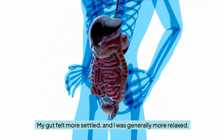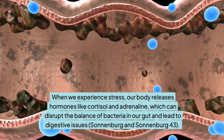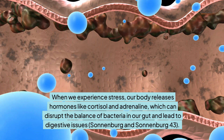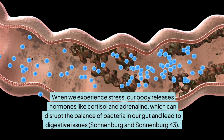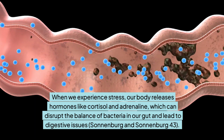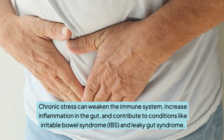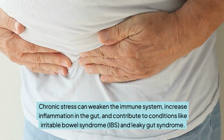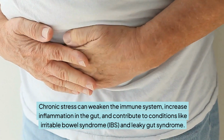My gut felt more settled, and I was generally more relaxed. When we experience stress, our body releases hormones like cortisol and adrenaline, which can disrupt the balance of bacteria in our gut and lead to digestive issues. Chronic stress can weaken the immune system, increase inflammation in the gut, and contribute to conditions like irritable bowel syndrome, IBS, and leaky gut syndrome.